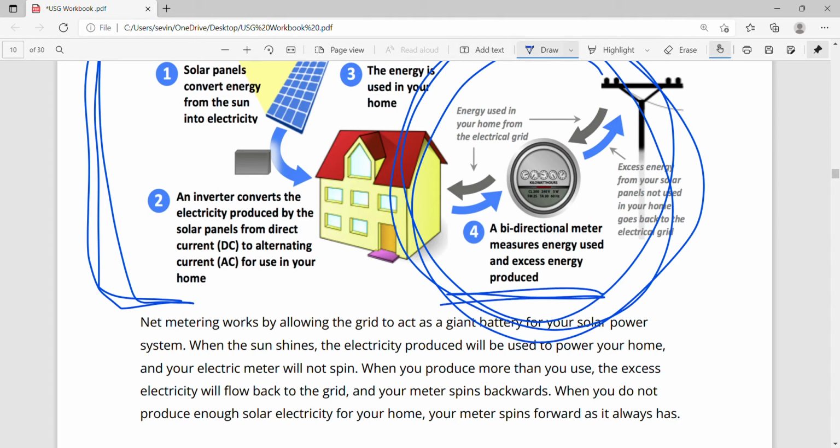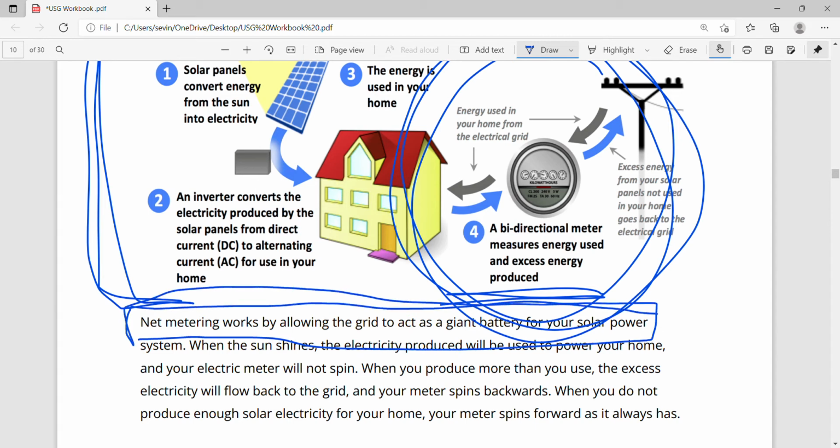And as we talked about in the previous chapter, and it's actually highlighting it right here, the grid is acting like a battery. But what we learned in the previous chapter is that it gets used in real time. So scenario, if your offset is 105%, you're going to have an overproduction of 5% that always goes back to the grid. It's going to be used in real time, so you have to have some way of tracking it. This is where the meter comes in, and this is where the buyback program comes in.